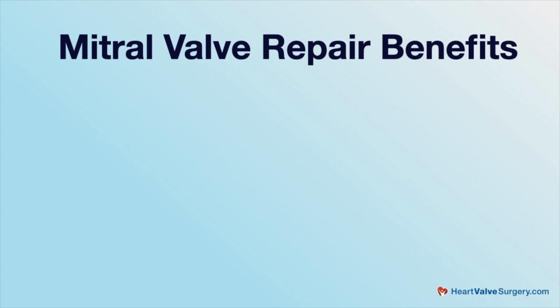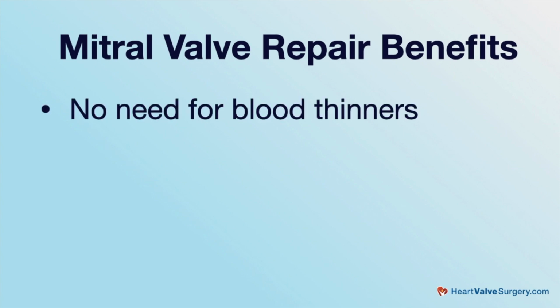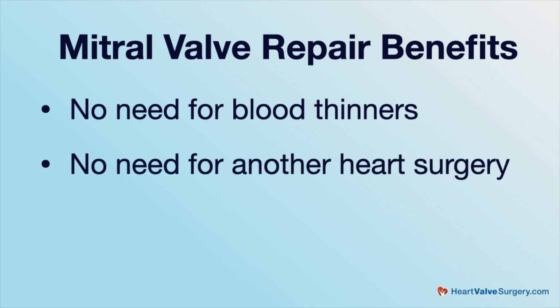People who get a mitral valve repair don't have to take any anticoagulants or blood thinners, and most often never need another cardiac surgical procedure or never need heart surgery again for the rest of their lives. They go back to a completely normal life. That's the reason that we aim to repair the valve in people with mitral valve prolapse, and we can repair 99% of these valves and restore people to a normal life and a normal quality of life.